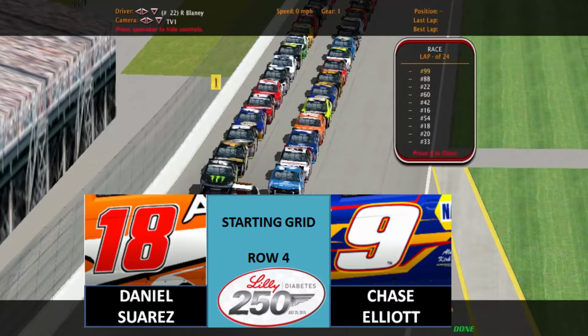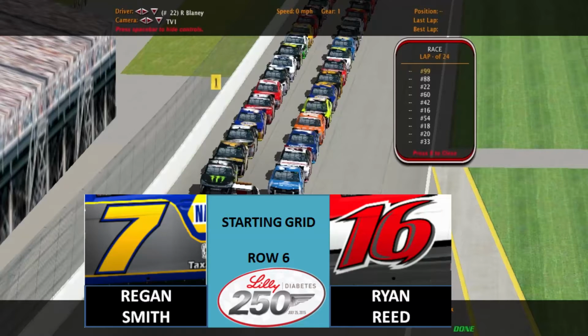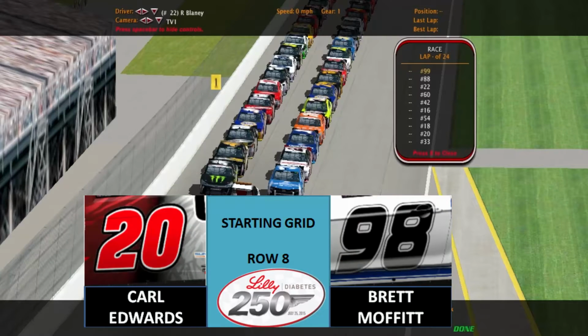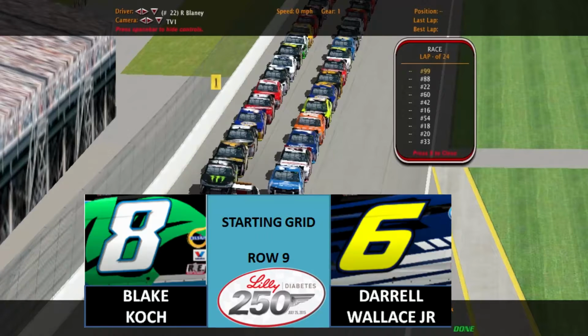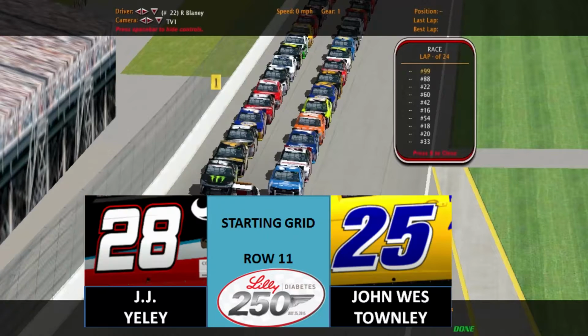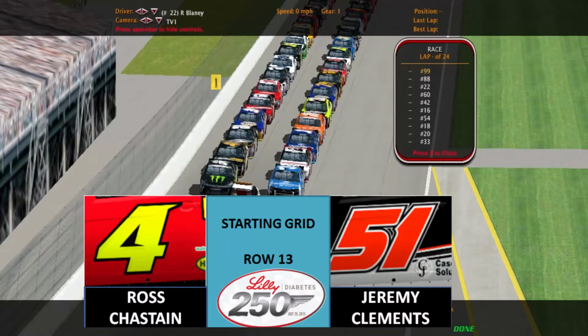Row 2 you have the number 22 Ryan Blaney in the Discount Tire Ford alongside the Parker Stone Chevrolet of Kyle Larson. Elliott Sadler and Kevin Harvick make up row 3. Daniel Suarez and Chase Elliott on row 4. Paul Menard, a winner from Chicago, and Chris Buescher make up your top 10. Regan Smith and Ryan Reed also advance to round 3 of qualifying. They will roll off on row 6.